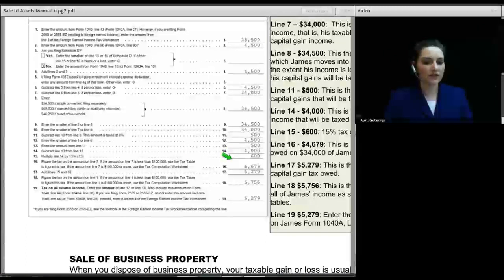And I already told you he needs to go to the tax tables and look up the tax on $34,000, so he does that. And when he calculates the tax on the $34,000 in the tax tables, he comes up with $4,679. The next command is to go to the same tax tables and look up the tax on $38,500. And if he were to do that, then he comes up with $5,756. So $5,756 is a higher number than what he gets when we take $4,679 and add $600. So $600 is the rate of tax on the qualified dividends, $4,679 is the tax on all other income that is left, and they total $5,279.